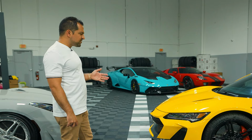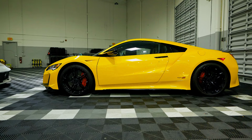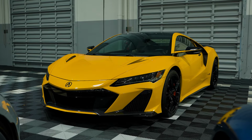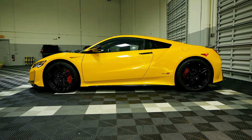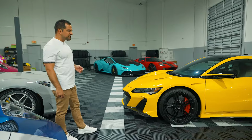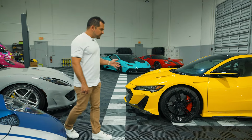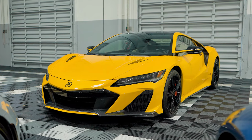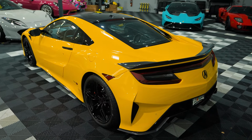Fast forward 5 years later, is the Type S an iconic car? So let's talk about some of the subtle differences that the Type S brings versus the non-Type S. Wider wheels, okay, not a big deal. Design of the wheels, semi-average compared to the old one. Better front fascia, definitely. Lots of carbon. If you get the carbon option, of course, it looks much nicer. You carry on to the side, not much has changed. Really the same old NSX, same spoiler, same roof, same side skirt.